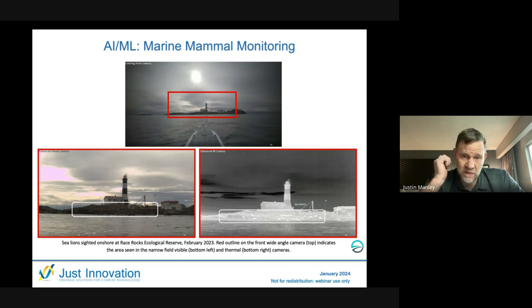Likewise, a very similar example, but marine mammal monitoring is a big deal, right? And here, this is a surface use case. So the surface boat, you can sort of see how different technologies provide different resolutions. So the basic optical camera, bottom left, all right, yeah, maybe those are sea lions, but then you turn on the thermal camera and you're like, oh yeah, those are definitely sea lions. And now you can start to do things like count how many of them are there. So you can start to make management decisions.